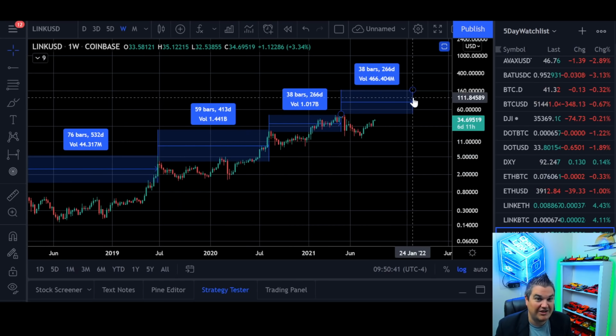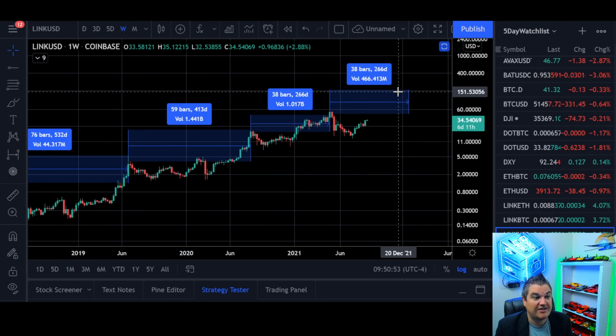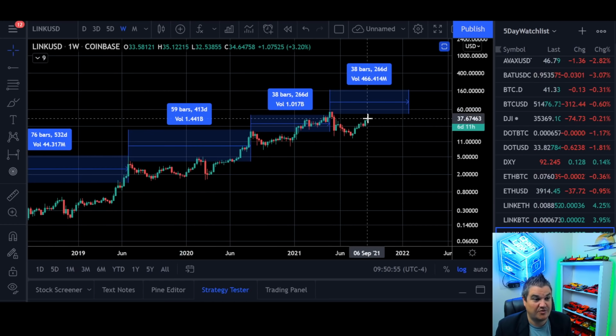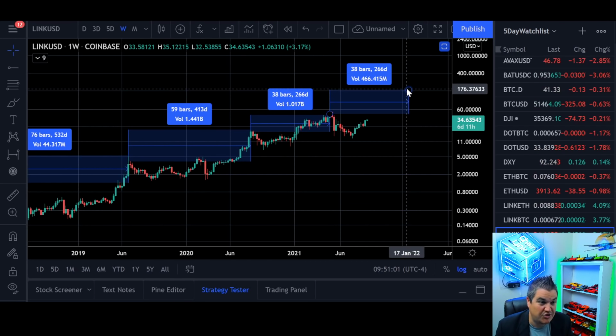So if we want to continue this trend, this would be our end game. We have to peak before January 24th of 2022. Not that long, right? What, 6 months? Less than 6 months? We have to have another peak if we want to continue the shortening trend of Link. So that gives us till roughly New Year's. I would take that. Maybe we can, mid 150s, 200.